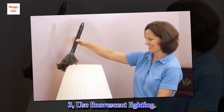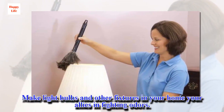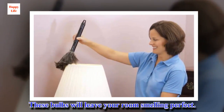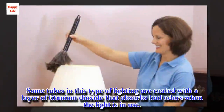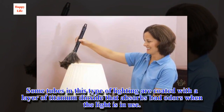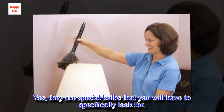3. Use fluorescent lighting. Make light bulbs and other fixtures in your home your allies in fighting odors. These bulbs will leave your room smelling perfect. Some tubes in this type of lighting are coated with a layer of titanium dioxide that absorbs bad odors when the light is in use. Yes, they are special bulbs that you will have to specifically look for.